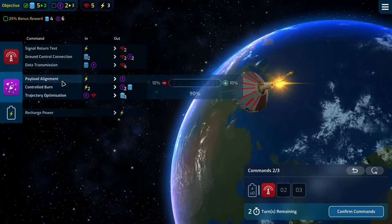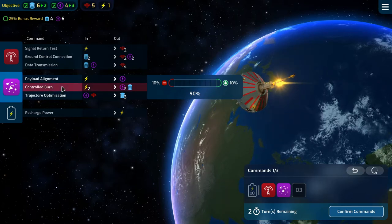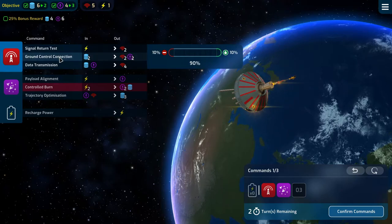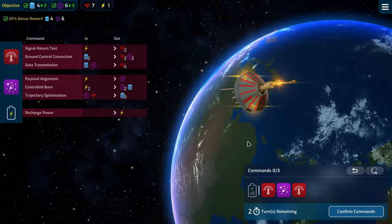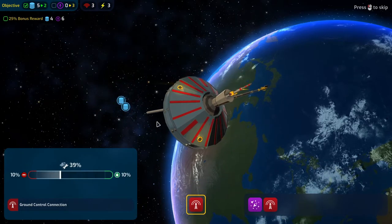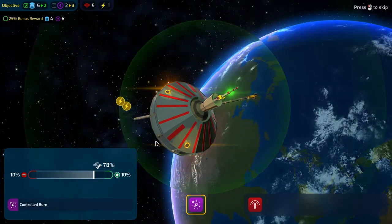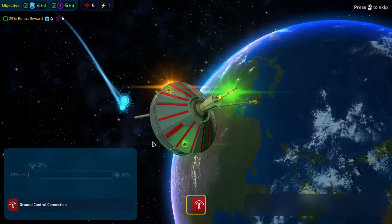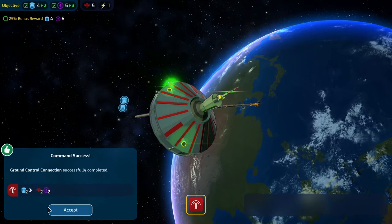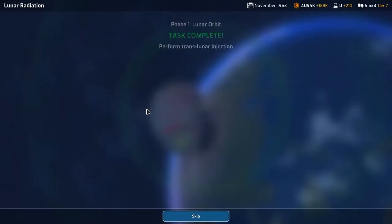We have 2 turns remaining, so I think we're all good. Then we can do a controlled burn, and another ground control, and that gives us our bonus. Hope we don't have to resist more than one. Alright, cool. An extra nav, and ground control connection, all good. 25% bonus reward in the bag.